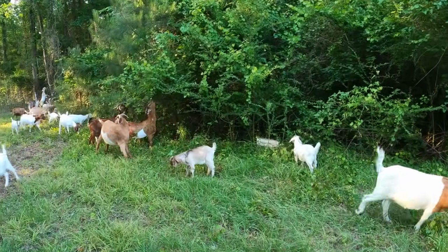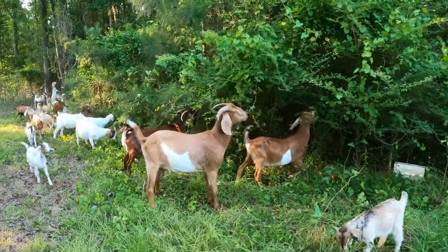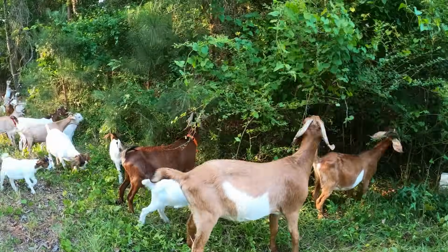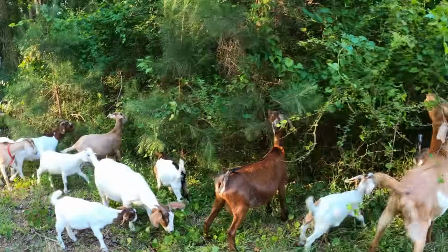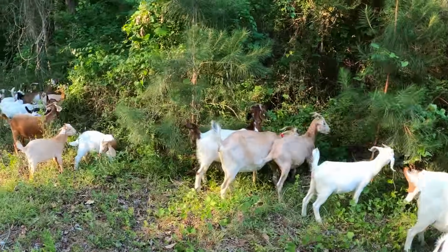I think these goats are just starting to discover all the goodness that they have to feast on. They're just starting to nibble at the edges. They have no idea that there's so much back there for them. These are gonna be some happy goats the next couple days.